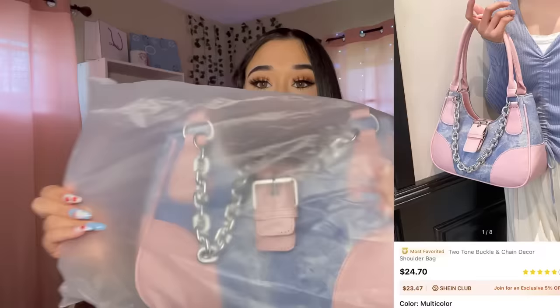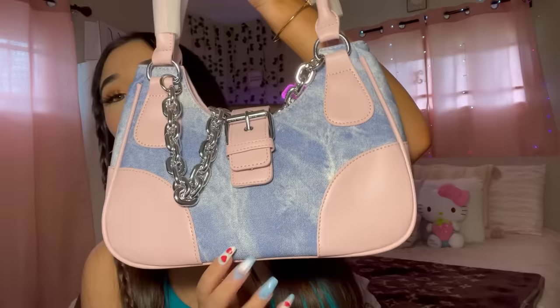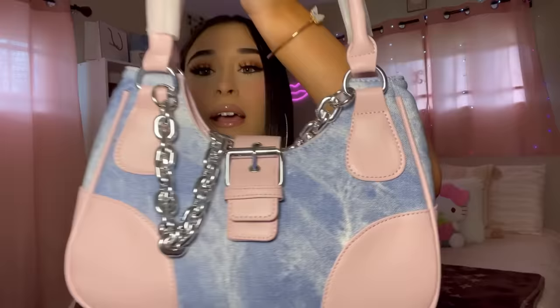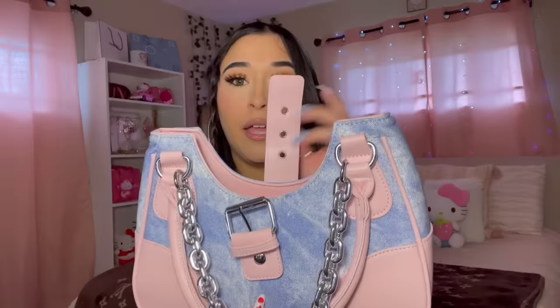But yeah guys, what do we think about this one? Is she a yay or a nay? Some of y'all may hate it and some of y'all may love it. I love it. It's giving me very Y2K vibes, and I've been really into that recently. I'm slowly entering the era and I'm here for it. And look at it, I love this denim look. It has a pink buckle and this chain. The chain is plastic, but I think this is a really good semi-quality bag. The one annoying thing is you do have to unbuckle it when you want to get into your purse, and I feel like this is not cute. That's probably the only annoying thing, that you're going to have to constantly keep unbuckling it.